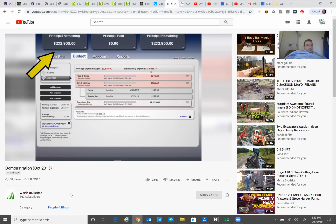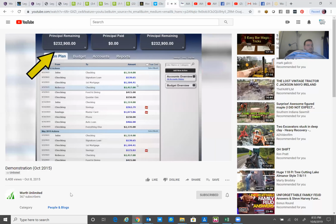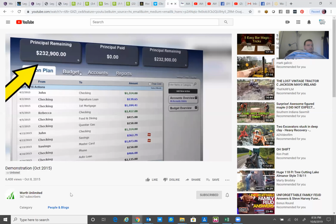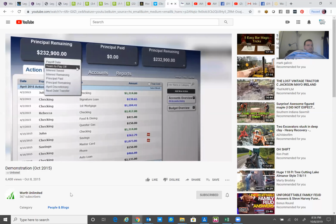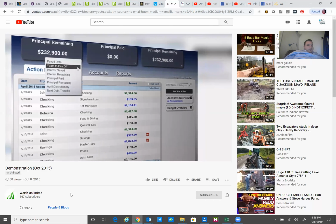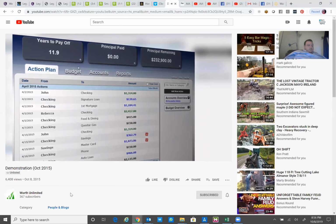Now let's go to the Action Plan tab. The Action Plan is a dynamic snapshot of your deposits and withdrawals laid out in the order they are due. The dashboard is where the program displays the results of our actions and shows us where we are headed. Now, let's see how the Action Plan and the dashboard communicate with us. First, we will change our principal remaining dashlet to years to pay off. Here, we can see that John and Rebecca's 30-year mortgage, auto loan, signature loan, and credit card balances totaling $232,900 will all be paid off completely in only 11.9 years.